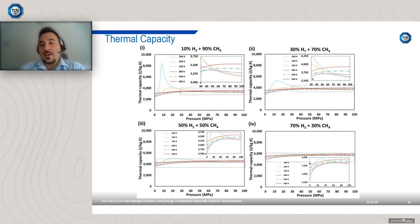And in this slide, I'm going to present these properties for the hydrogen methane blends. Here you can see the estimated isobaric heat capacities for a variety of hydrogen and methane blends for different hydrogen mole fractions over a wide range of pressures and temperatures. And you can see that the thermal capacities have higher values for higher hydrogen mole fractions, as the heat capacity of pure hydrogen is greatly higher than that of pure methane at temperatures and pressures above the critical point of methane.